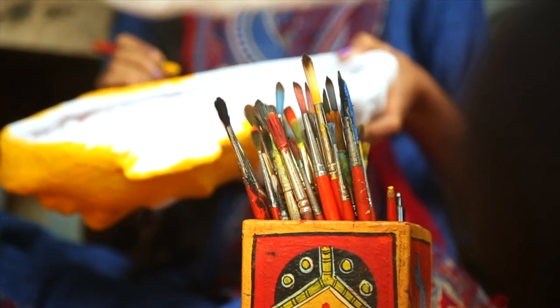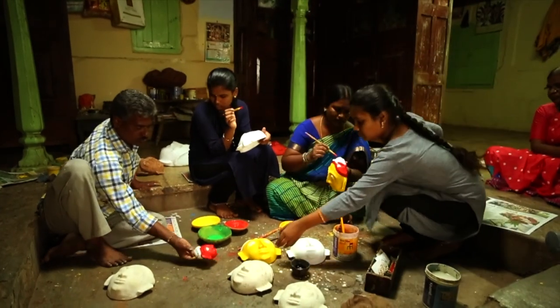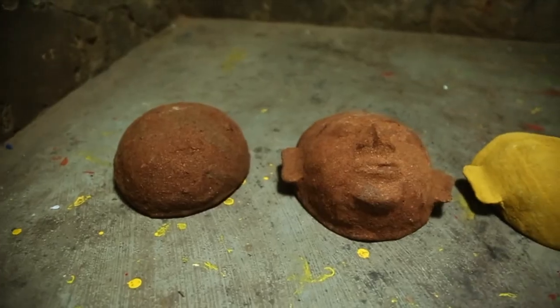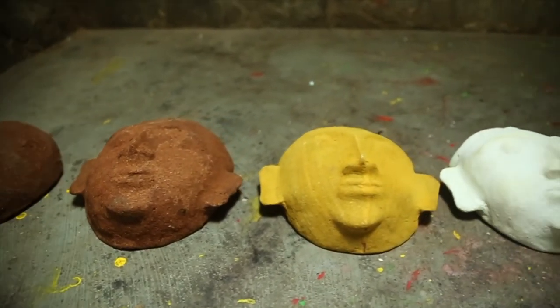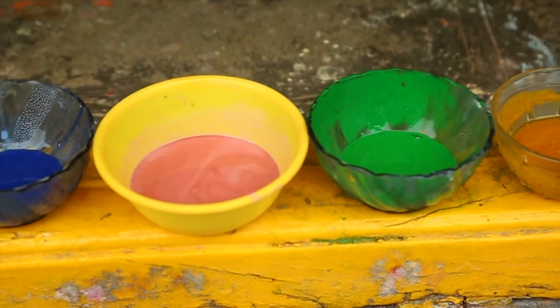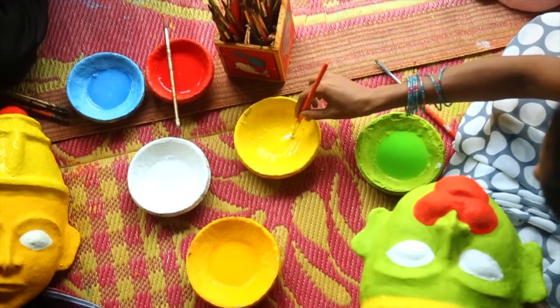Coloring. After the sabudana water or base color is applied on this, the initial mask making is considered to be over and the newly made mask is ready to be colored using either natural or artificial colors.